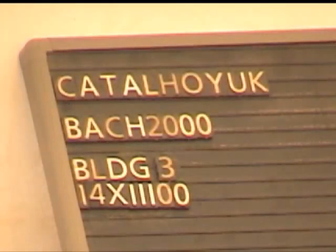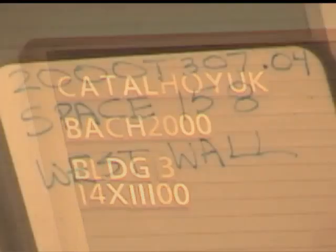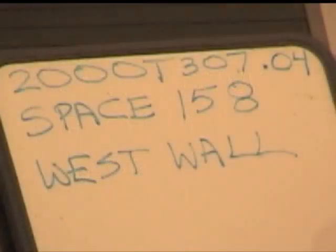Çatalhöyük, 2000, August 14th. 2000T307.04, space 158, west wall.